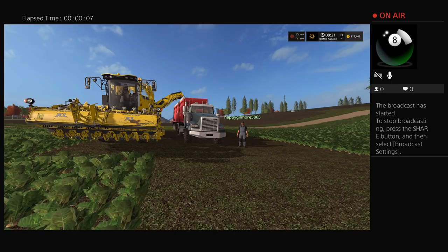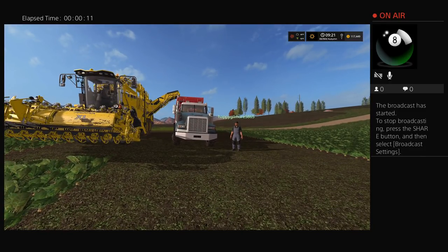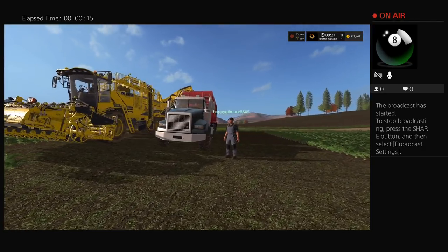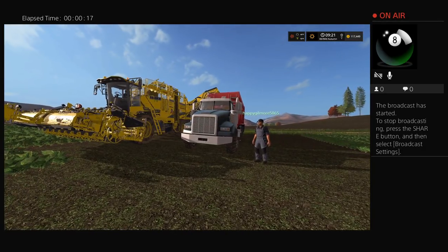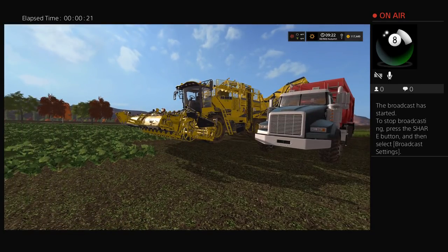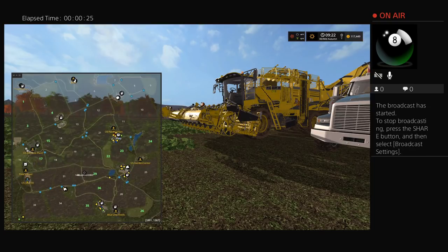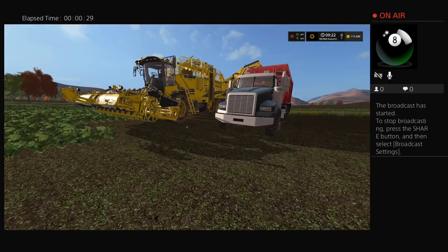It's good afternoon now. I am on Oregon Springs. We are going to do just a little bit of a sugar beet harvest. I have Farmer Brian here. He's going to help me do the sugar beet harvest to finish up these sugar beets. I am on my field 29. I did finish 24, so I have to finish up 29 here, and we will get that done as well. Sounds good. You ready to go? Yes, sir.